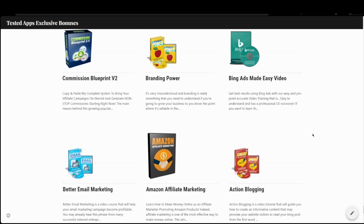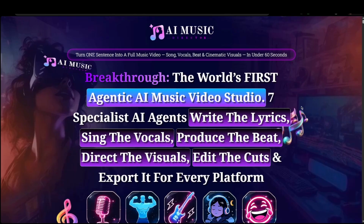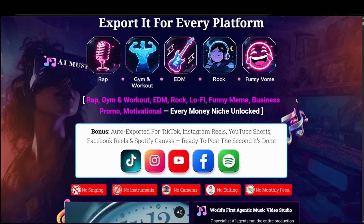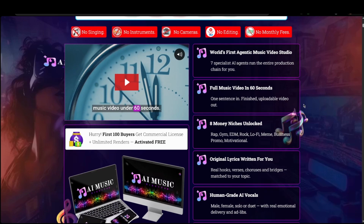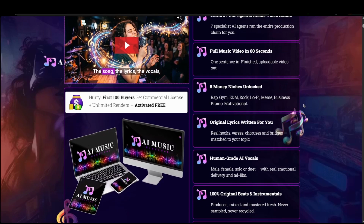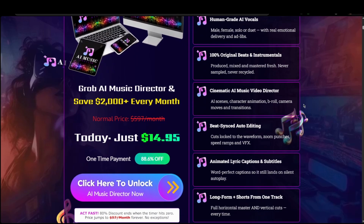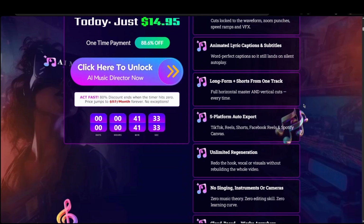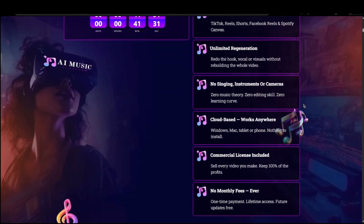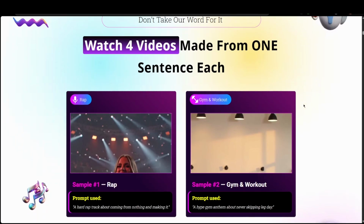AI Music Director is a cloud-based software built for content creators, affiliate marketers, and local agencies. It solves the biggest problem on YouTube and TikTok today: video production volume. The main promise is turning one simple sentence into a complete professional music video. It handles original lyrics, vocal production, beat creation, video directing, and final editing. You do not need to sing, play instruments, or step in front of a camera.